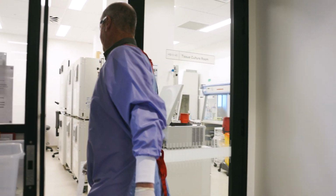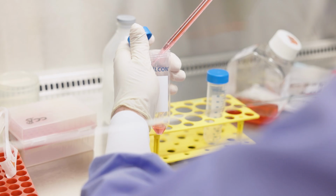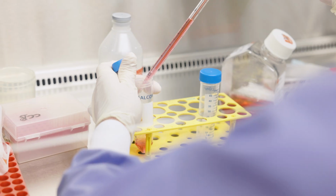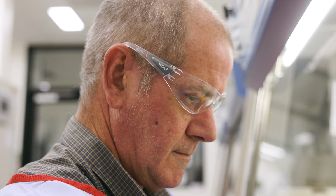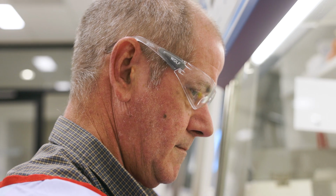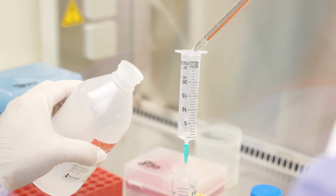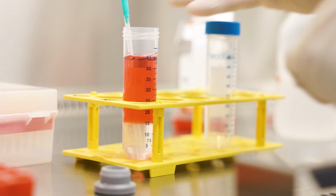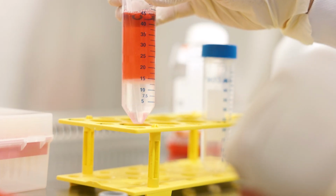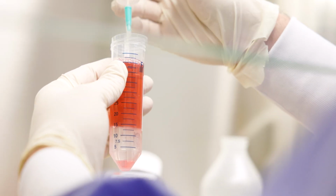Progress has been good. We've identified a metabolic vulnerability in this disease. We've also developed a drug that can target that metabolic vulnerability, and it shows great effect in being able to kill acute myeloid leukemia cells and leave normal cells untouched. We've found that our approach actually seems to work in combination with a number of different drugs. So it's pretty exciting, I guess, that we might have something that could work across a range of different drugs and a range of different subtypes of this disease.